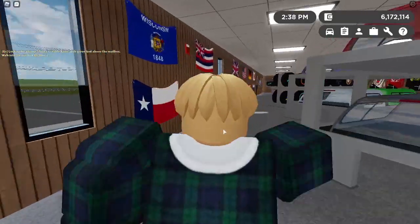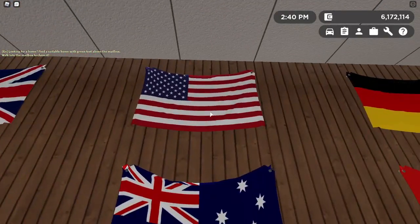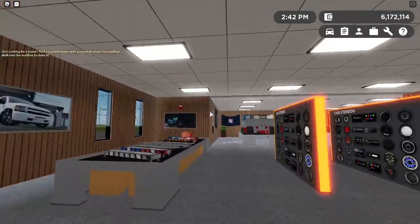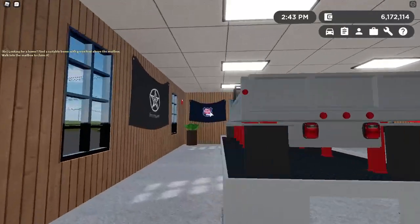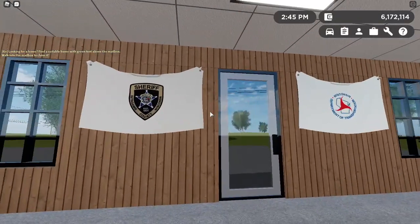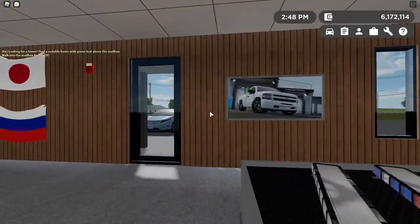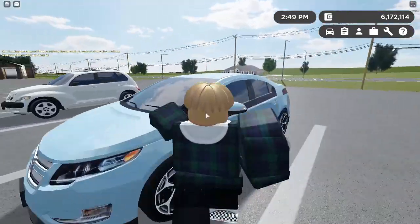It makes you fall. You have the Wisconsin flag, the Canadian flag, the United States flag, WSP flag, a bunch of, I think that's the OCSO flag. Yeah, you're gonna have a lot of different ones. Kind of gives you like a man cave vibe.